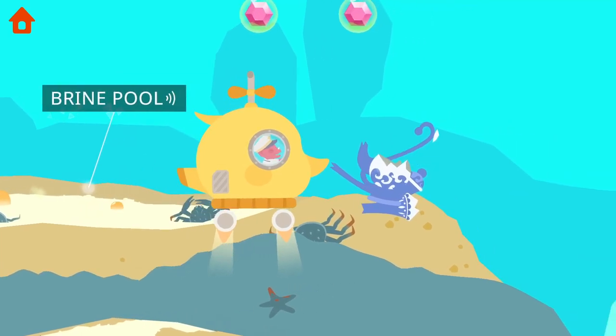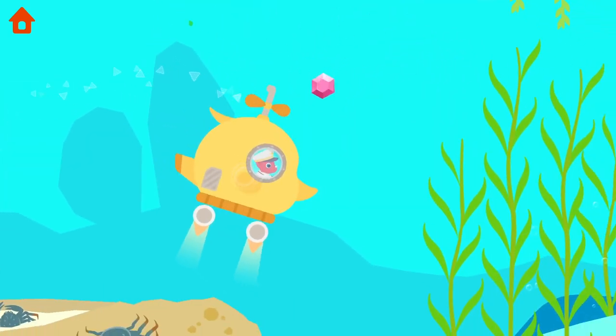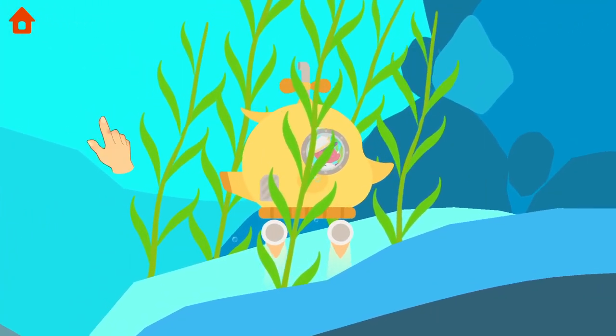Brine pool. The brine pool releases a super salty liquid, and nearby animals lost their lives because of its high salinity.